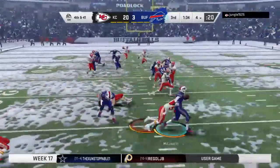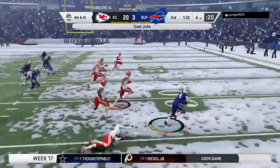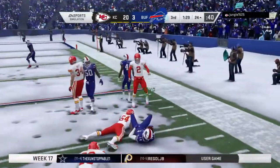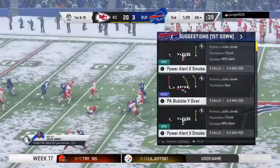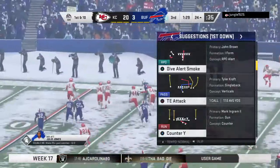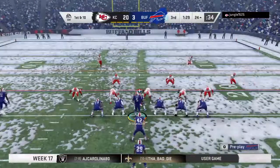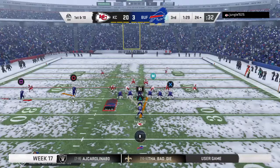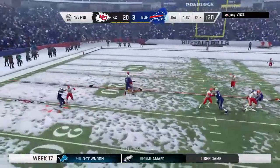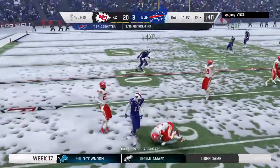He'll take it at the 42. And now running right through it. Very good return that time. 18 yards. And the Bills are going to take over in great position here with a 1st and 10. And that's going to be incomplete.